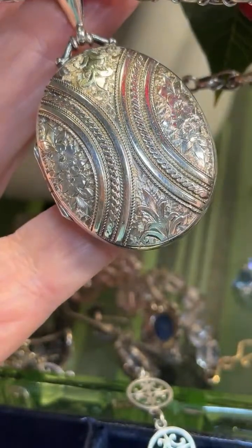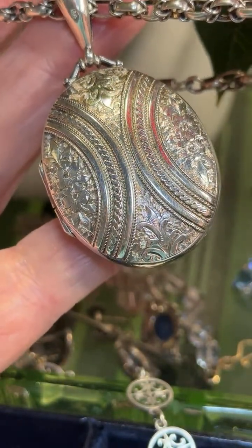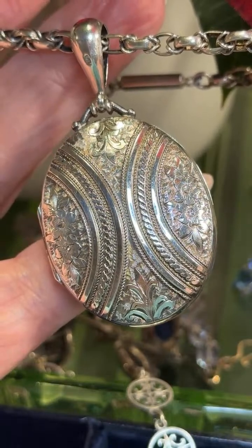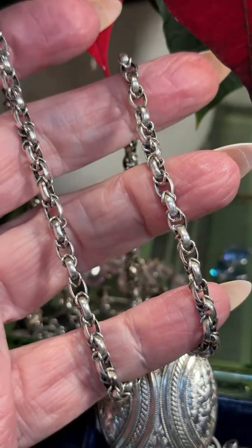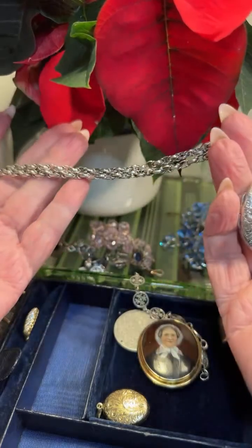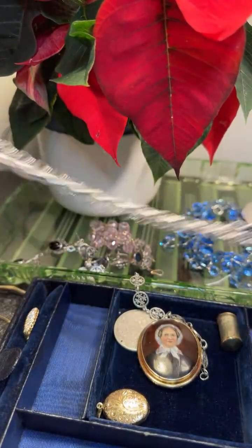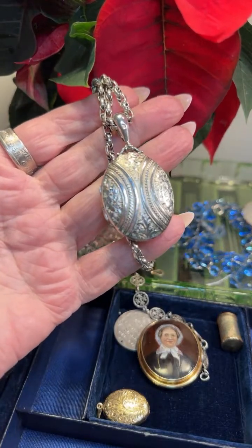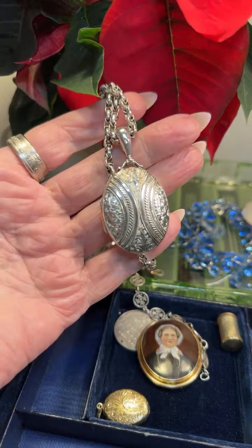Here's the locket. It's hallmarked inside. I haven't dated it yet, but I'm sure it's in the 1880s. Absolutely. And the chain is longer. I think it's, let me measure it. I think it's 20 inches. I was shocked because usually, you know, they're super short. Sorry, 18, which is still long for an antique necklace. Something 42 grams, something around there.